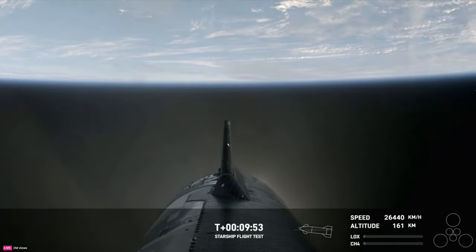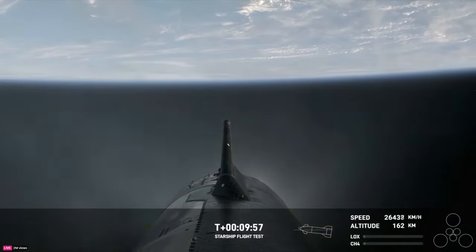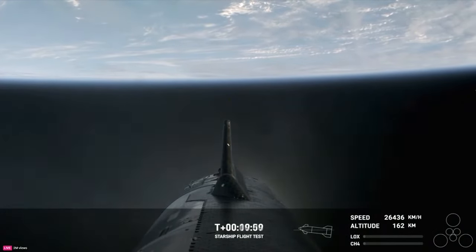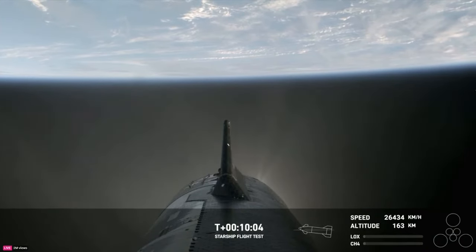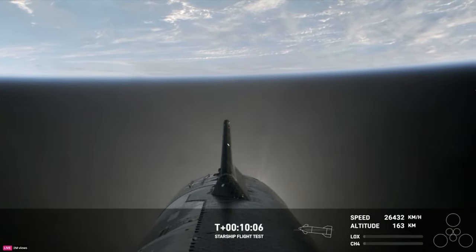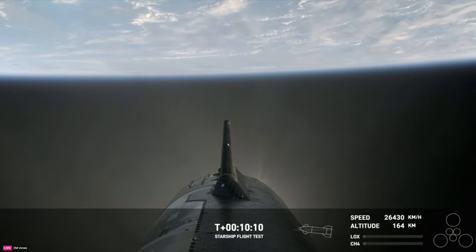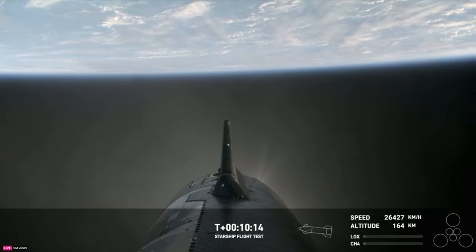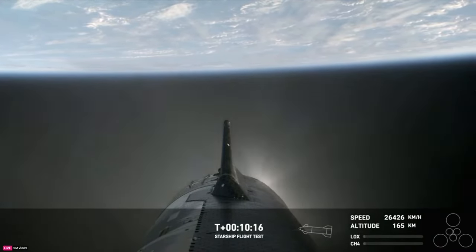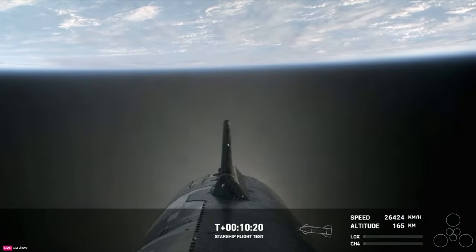Another successful hot stage. All six engines on the ship propelling us into orbit. We did see what looked like a nominal boost back burn. And then we did make it all the way to the landing burn this time. Didn't light all the engines that we expected, and we did lose the booster. We'll have to go through the data to figure out exactly what happened, obviously. So be on the lookout for information about that. But, a ship in space.